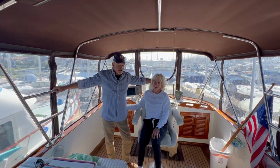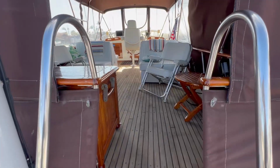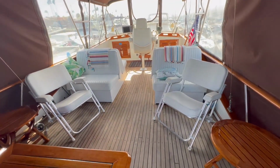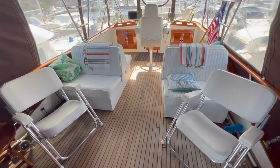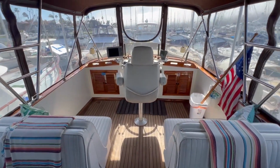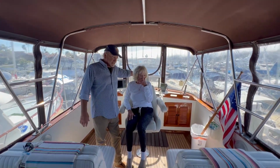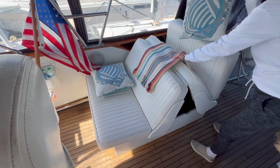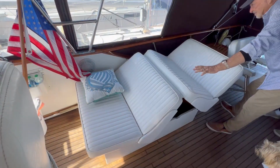It's a big flybridge. We love having our friends up here. We open up all of the windows, and in the summertime, we take all the side curtains down, and it's just absolutely gorgeous. Lots of people can sit up here quite comfortably. Both of these seats on both sides fold out into beds. Oh, wow. Very comfortably. Nice and wide.